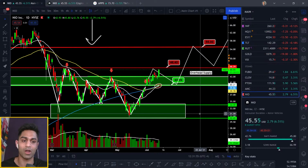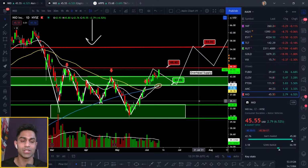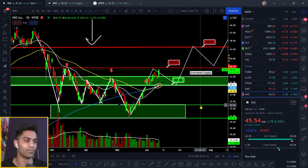And with China, they are going to be pushing more NIO than some other electric vehicle manufacturers. So it's easily like a $75 target I have in 2021. And then for 2023, 2024, it's going to be more so at a $150 plus target.